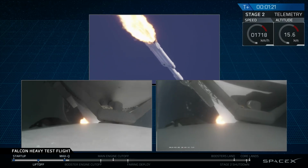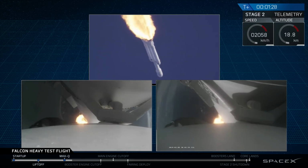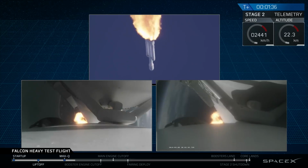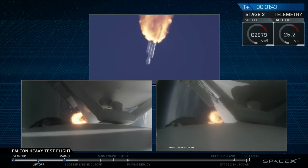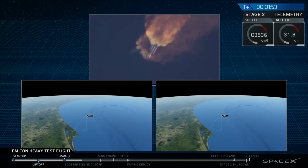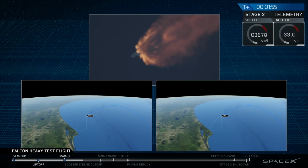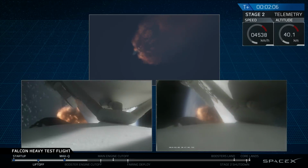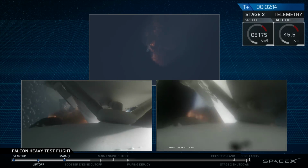Side boosters are now throttling back up to full power. Vehicle has reached maximum dynamic pressure. We're past max Q, the period of maximum loads on the vehicle. Next up, we'll be waiting for the side boosters to begin to throttle down prior to booster engine cutoff and separation 2.5 minutes into flight. GNC trajectory looks good on the Falcon Heavy. Reports show that the M1D engine performance is nominal. Engine chill has begun. Side boosters have begun to throttle down in preparation for the upcoming shutdown in 20 seconds.